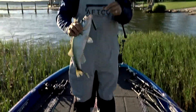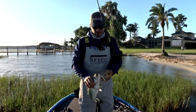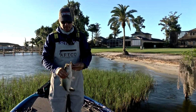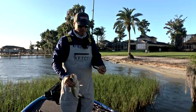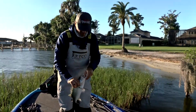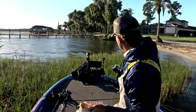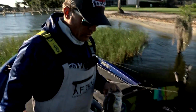Number 2, we changed angles on them. The reason I came in like this is because these shad will run these banks down the bank. They don't run in and out. So these bass sit outside of that and run up there and I'll pin them. It's a better fish. But the bass will patrol that edge, the shad running up down the edge. So if I can keep my bait in that strike zone, that's a good deal.